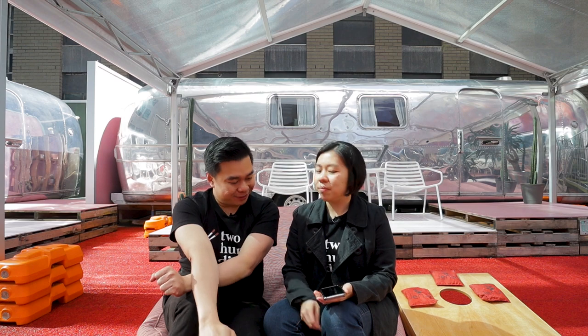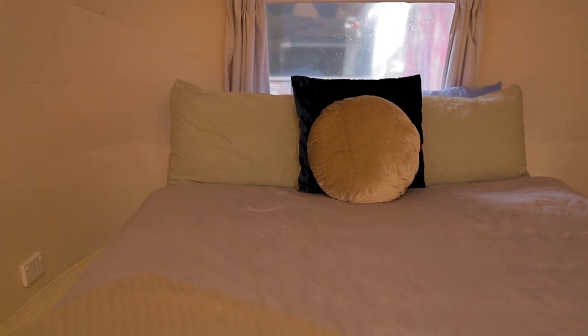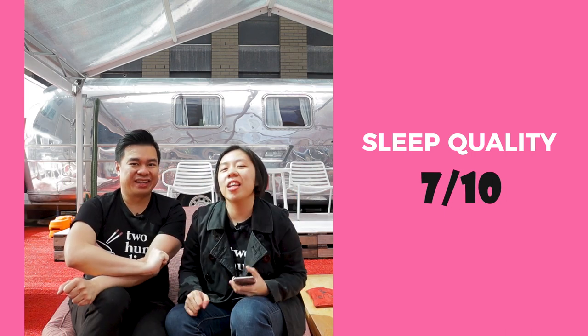The next point, sleep quality. I really like the bed, it's very comfy. For me personally, I can sleep throughout the night without any problem, except early in the morning because of the garbage truck. It's a bit noisy, but only during that time. But for the sleep quality, we're gonna give it a 7 out of 10.